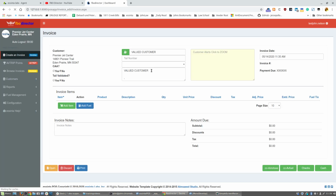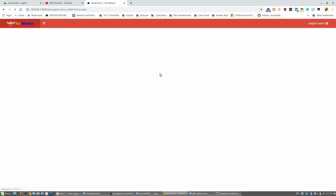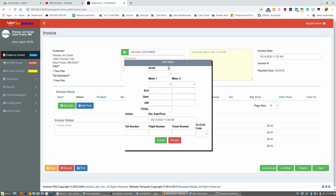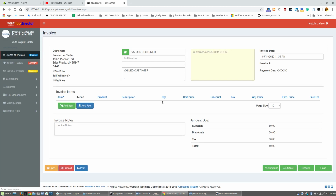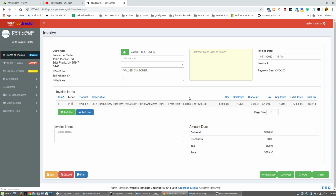So I chose valued customer. I'm going to just add some quick fuel to this ticket so that I can run an Avtrip transaction at this particular location. Truck 3. And we will add 100 gallons to the ticket. Submit. One thing I noted there is this location does not use meter readings. They just key in the ending value or key in the net value of the transaction.